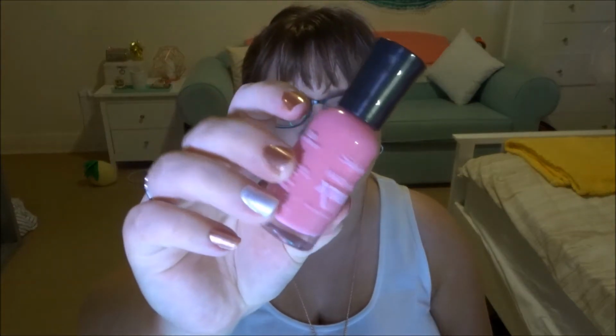I have two of the Sally Hansen Hard as Nails Extreme Wear nail polishes. These, I have to say, are actually my favorite formula ever. I have a few of these and I bought two. So the first one is the color Giant Peach. I have been trying to buy this color for so long, and every time I went it was sold out. And one day I was walking past the stand at my chemist on the way to the counter and they had it, so I just grabbed it.